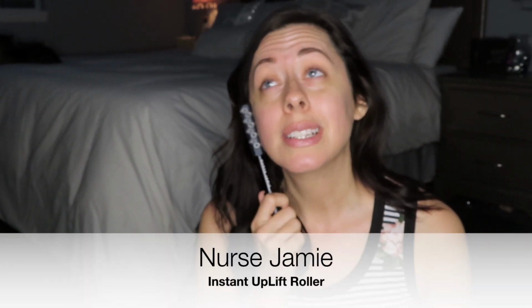And then of course I've got my Nurse Jamie tool here. I love this thing. Tati made me buy it. I don't really know that it does a whole heck of a lot, but it just feels good. It's nice and cool, and I just like to run it on the skin before I put on any kind of makeup. Okay, so today I'm just going to be doing a light, everyday mommy makeup look.